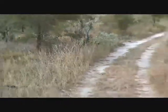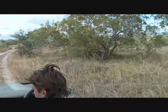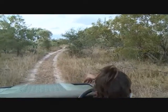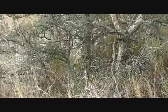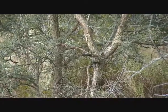You know the tree just to the right of where that mongoose was? There's some birds in there. Yeah? What tree? That little bush to the right of where the mongoose was sitting. It's quite a nice little bird in there. See if we can get it. There we go. There's two of them there. You can hear them calling.